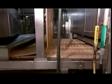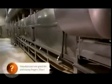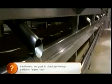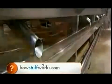The bacon falls neatly onto a conveyor belt. Another conveyor belt rolls over the bacon slices to secure them for cooking in a browning microwave. As the fat cooks off the bacon, it drains into a trough. These drippings will be used to make gravy and pet foods.